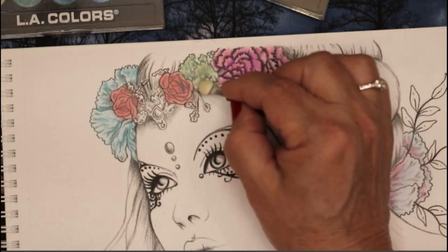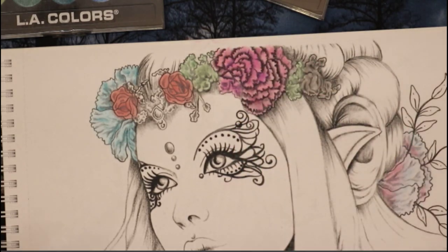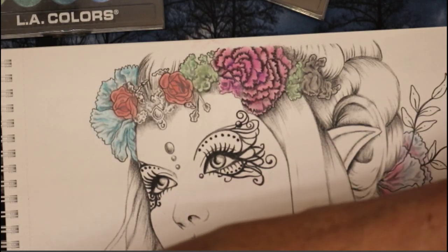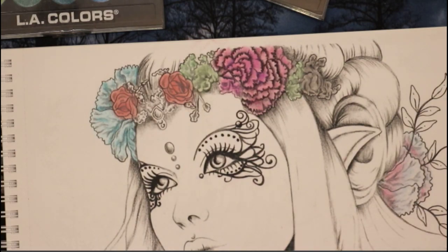All right, that's little bitty areas right there. I hate to use that. I wish I had a pointy brush, maybe like a little whatchamadoodle, you know, like an eyeliner.